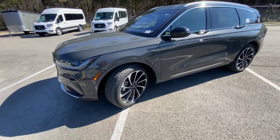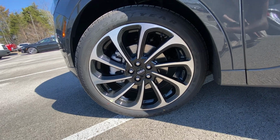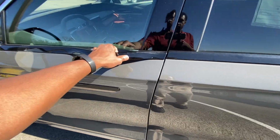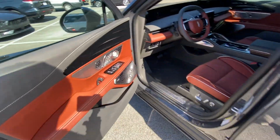Typical Lincoln, I think. Now, I do love these wheels. These are 22-inch aluminum. They look fantastic. We do get passive keyless entry, and this is where the door handle is now, so very neat. You just pull right there.